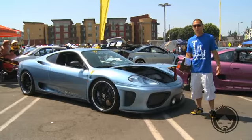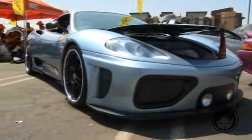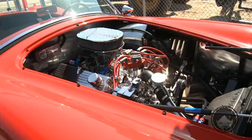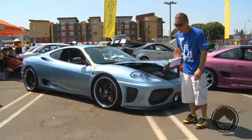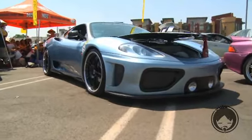Import Showoff used to be all about sport compacts, but now, as you can see, it's evolved a lot. You've got Ferraris here, there's a Cobra in the back over there, that's an old school one. We have Porsches, Lotuses. Whatever. But yeah, look at it, it's badass. You don't have to do much to it, and you already know it's a supercar.